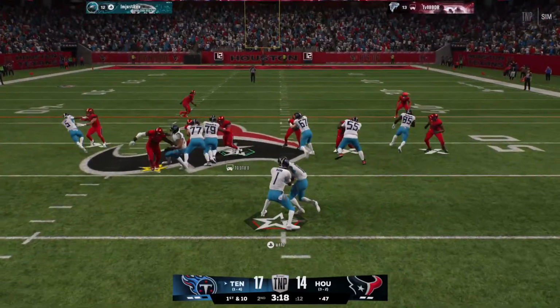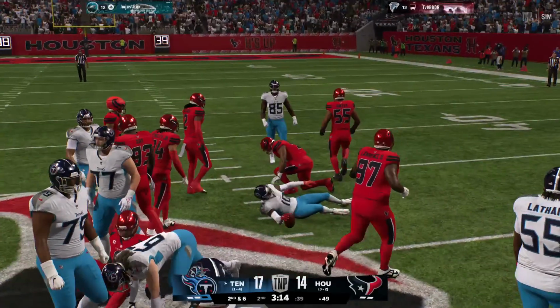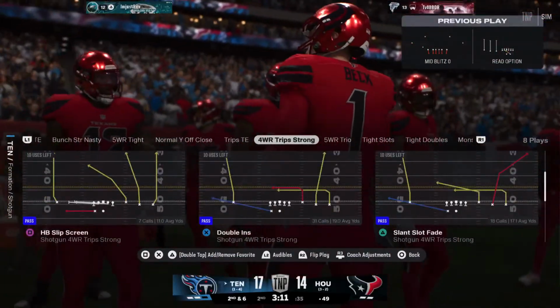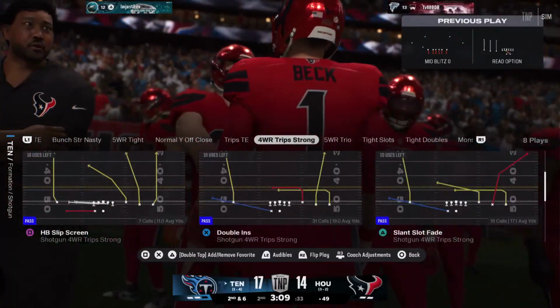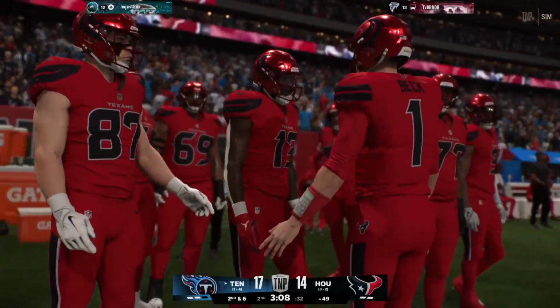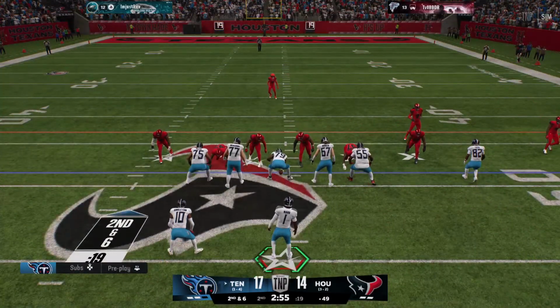Ready. Hands it off out of the gun. And he'll manage to pick up about 4 at second down. When you find that kind of yardage, you couldn't be more confident as a ball carrier. And guess what? You're going to go back and tell your offensive coordinator, I'd like to keep carrying it, thank you. They'll come out in a 4-receiver look.